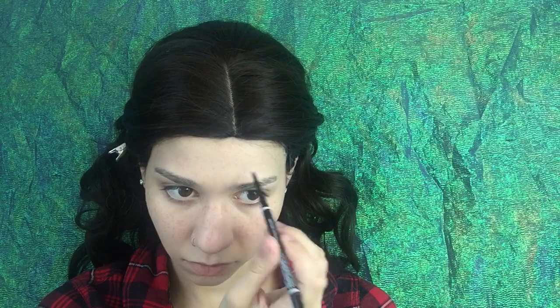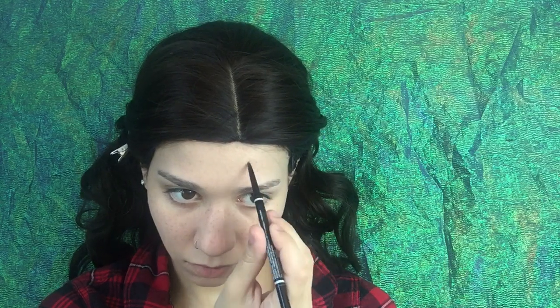Alright, so just gonna push them in and tap them off with my finger. This just helps make them look like they're a part of your skin. I already naturally have freckles, but I don't nearly have as many as she does. I don't have any on my forehead. Mine are mainly just on my nose and on my cheeks, so I had to kind of emphasize them a bit more.